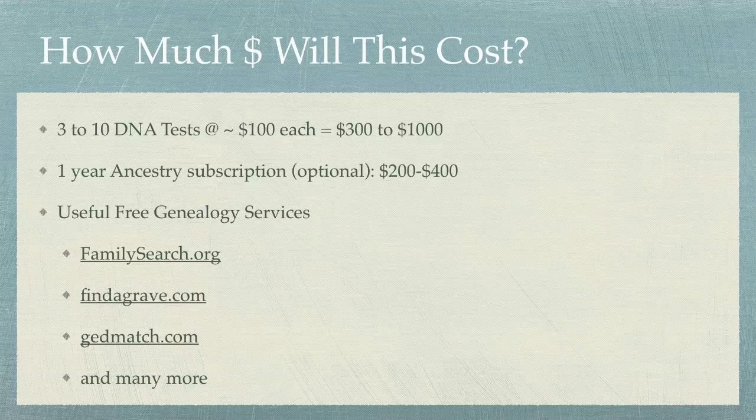A subscription to a paid genealogy service is optional. I think Ancestry.com is very helpful. If money isn't a problem for you, just get it. If you want to save some money, there are some useful free services. Even though I have an Ancestry subscription, I still use these services frequently. I will put links to all these in the YouTube description along with any other online links you see in this video.